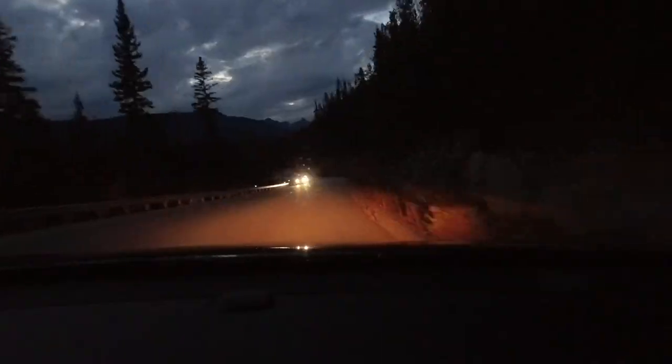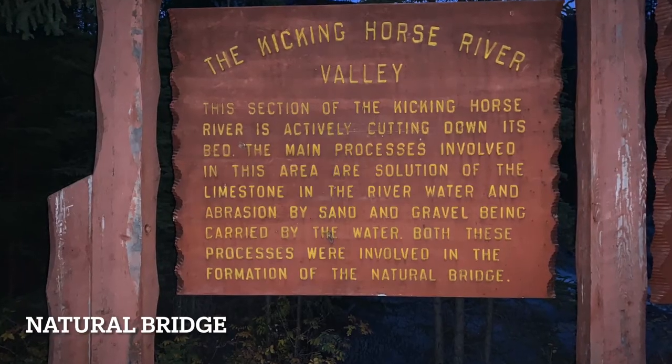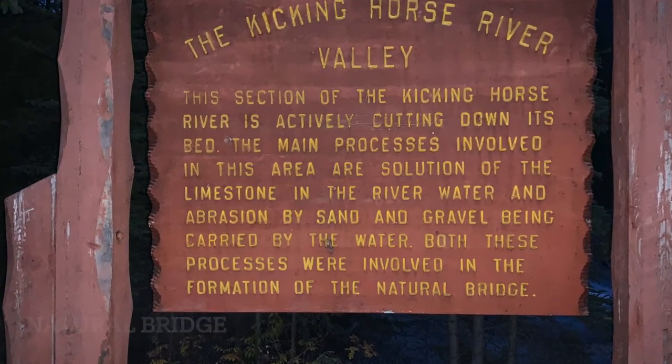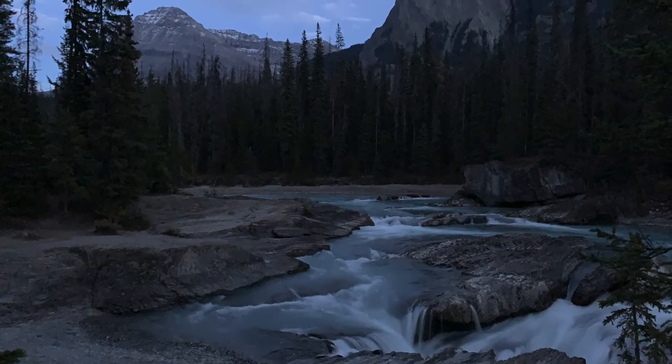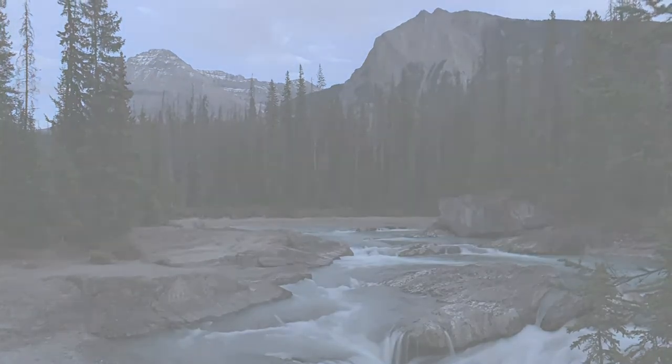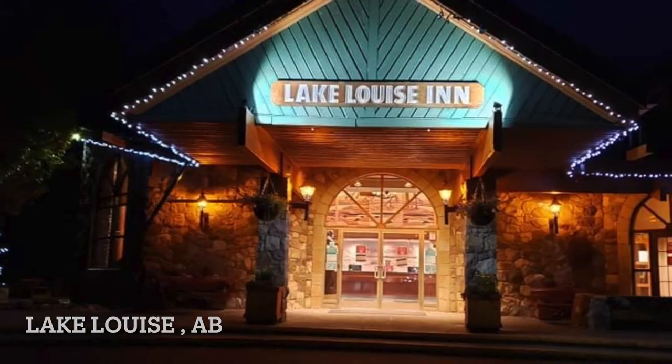Going down. By the time we make the turn into Yoho, it's too dark for the camera. We pull into the parking lot for the natural bridge on the Kicking Horse River, and we manage a few photos, but it's still way too dark for video, so good night.